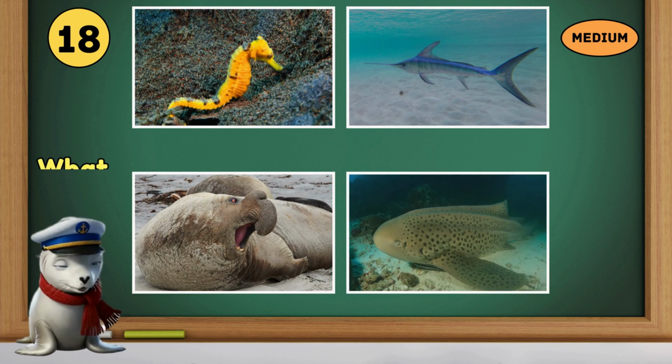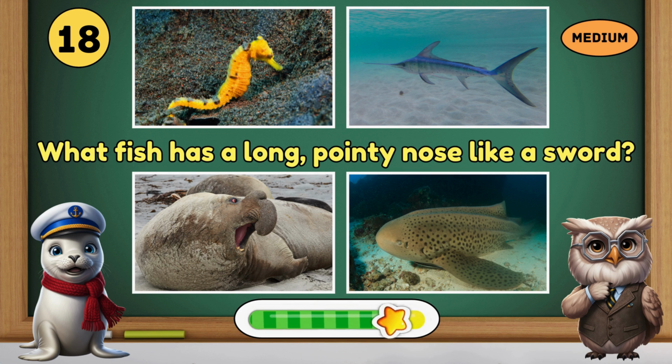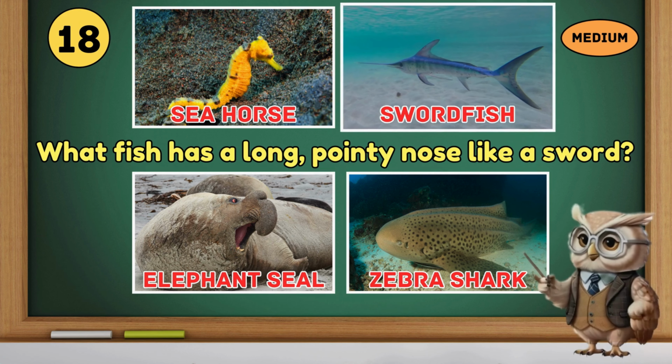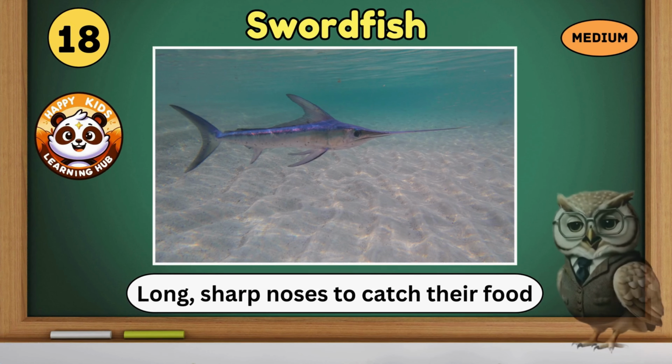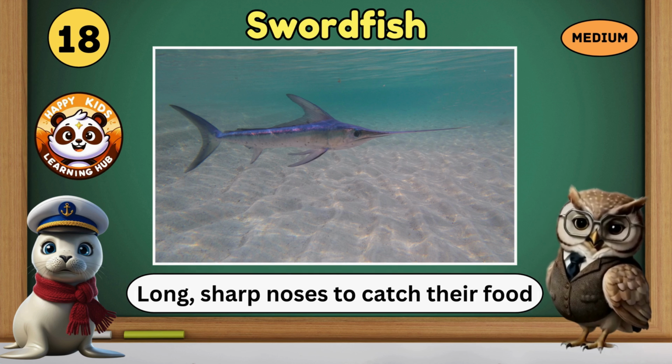My turn again. What fish has a long, pointy nose like a sword? The answer is this one, a swordfish. Swordfish use their long, sharp noses to help catch their food in the ocean.